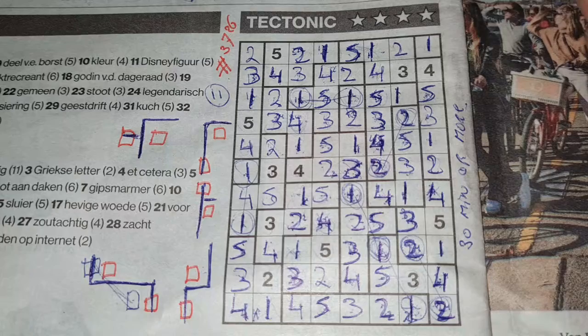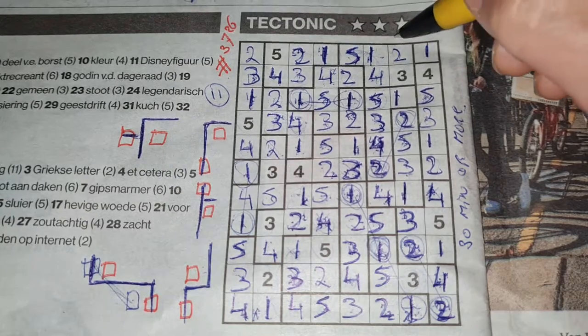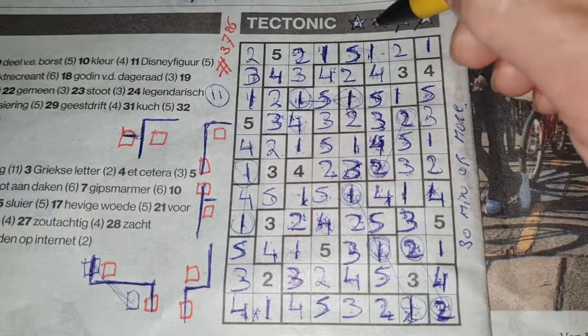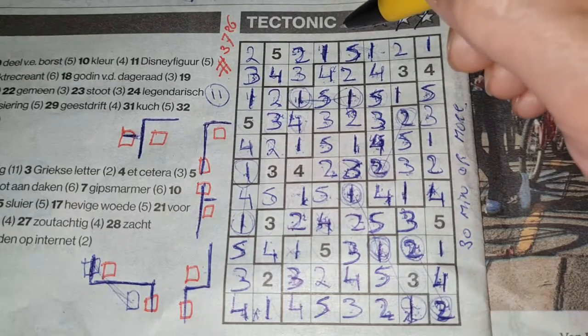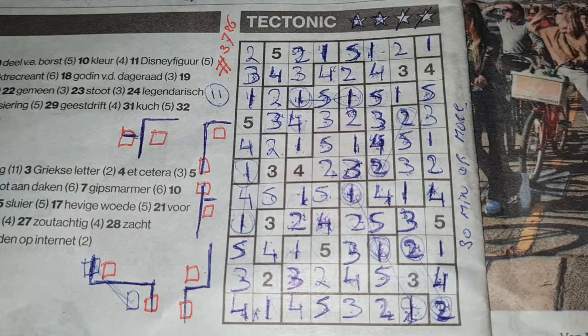Finish in 80 minutes. Wow, wow, wow. 4 stars? No. 3 stars? No. Let me give this a 2 stars. Because for 2 stars, I need 15 to 20 minutes. And I've solved this in 80 minutes. So I'm very well pleased with the time.